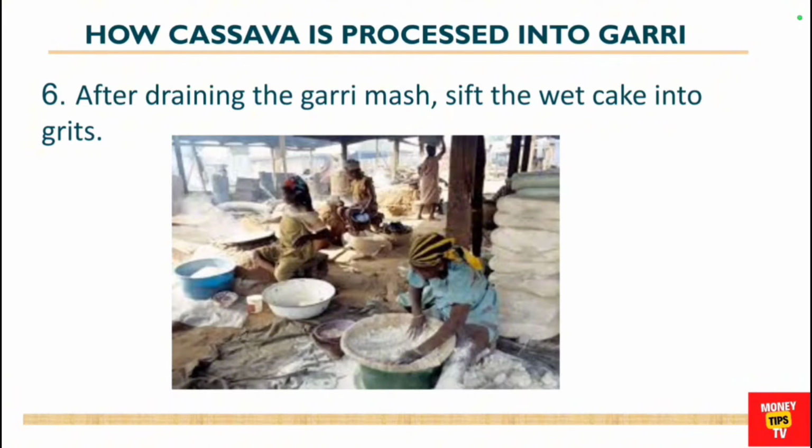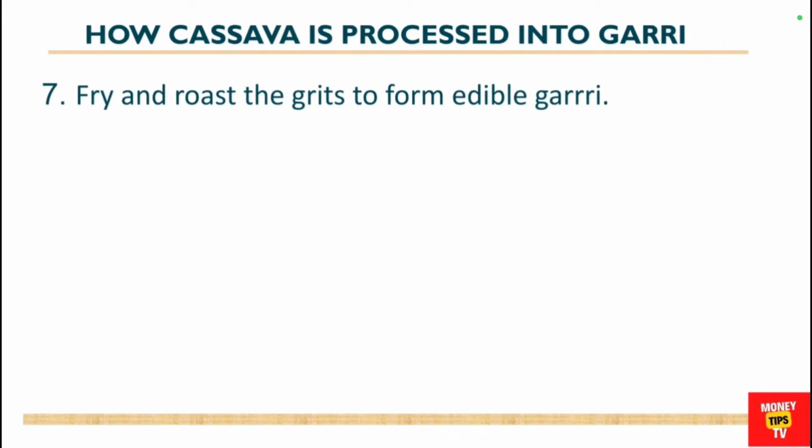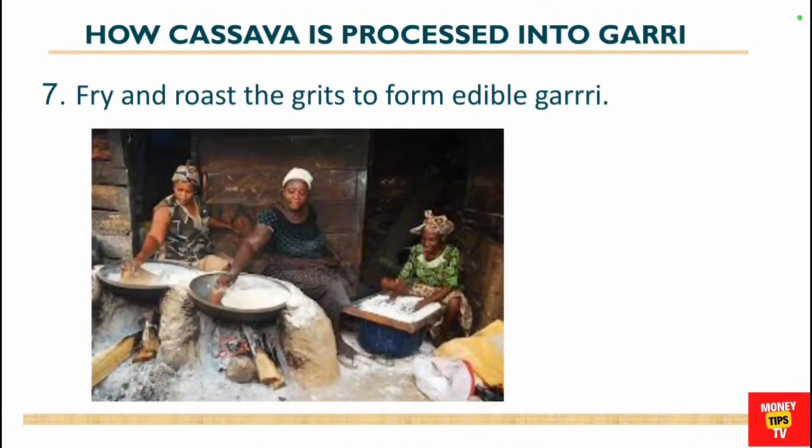The next step, number 7, is to fry and roast the grits to form edible Garri. That's the cassava mesh that you have fermented and pressed to remove the water in a bag. You now start frying them. You fry or roast them over fire. Some people add some oil, but you might not want to add oil.